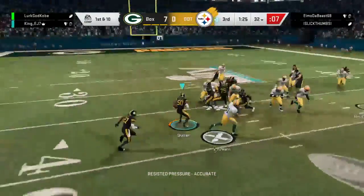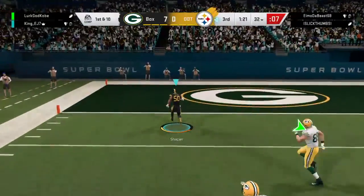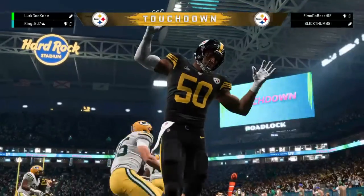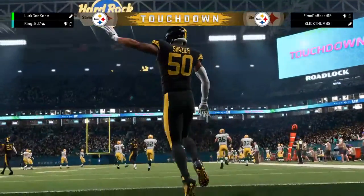Into heavy traffic, and it's intercepted. Picked off by Ryan Shazier. Yeah, that hard flat, baby. For 6 and a Steeler touchdown. There we go. Look, that pick, that throw.